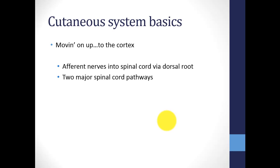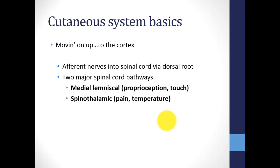And then we have two major pathways that move up the spinal cord toward the sensory motor cortex, or the somatosensory cortex, however you want to name it. The two pathways are the medial lemniscal pathway, and the other is the spinothalamic pathway. Now, the medial lemniscal pathway, as I've indicated here, seems to be associated with proprioception and touch. Proprioception is really just the sense of where our body is in space.